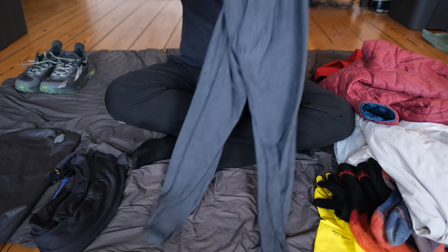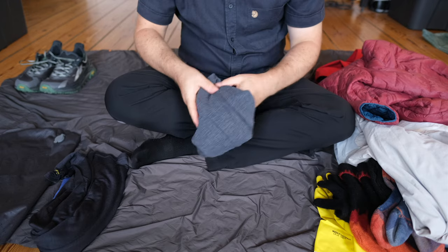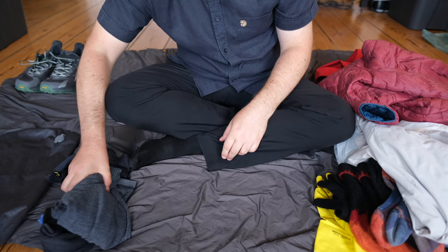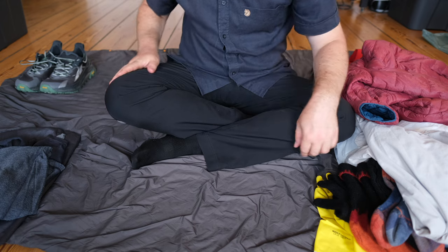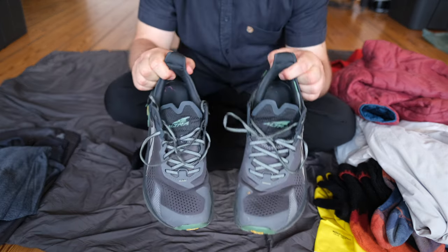One thing with this is also I always put this on to keep the grime off the sleeping bag and the sleeping mattress, just keep it a little bit nicer and neater, and gives me just a little bit extra warmth. On my feet, I will be having these.